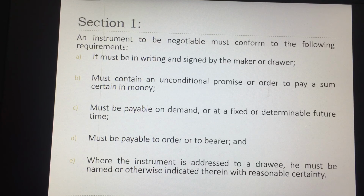This is what I've been telling you earlier, guys. Section 1 covers all the necessary requisites for an instrument to be considered negotiable. First, it must be in writing and signed by the maker or drawer. Second, it must contain an unconditional promise or order to pay a sum certain in money. Third, it must be payable on demand or at a fixed or determinable future time. Fourth, it must be payable to order or to bearer.